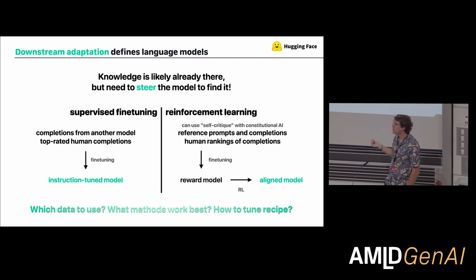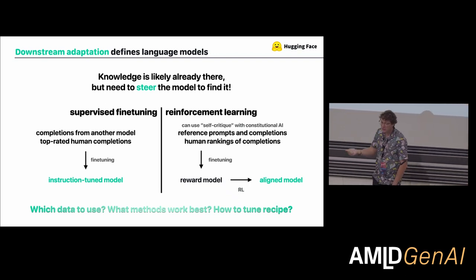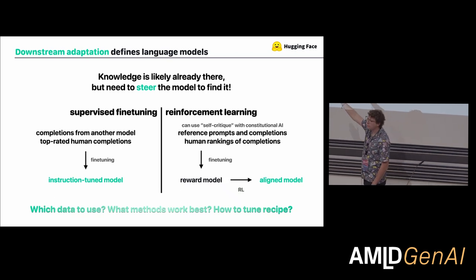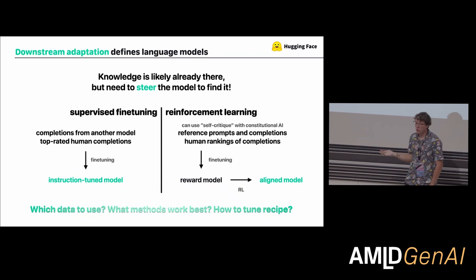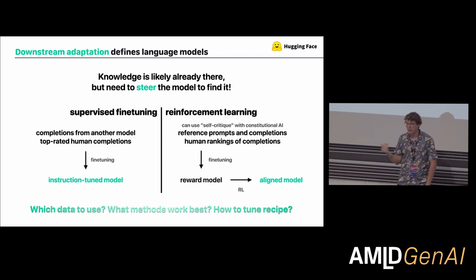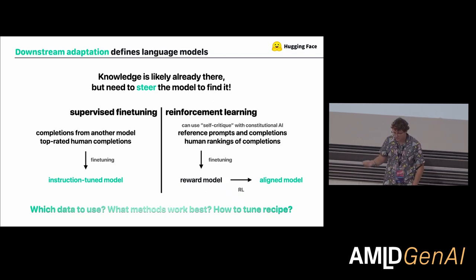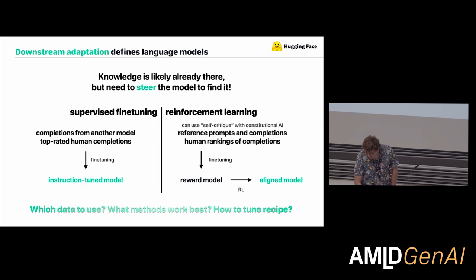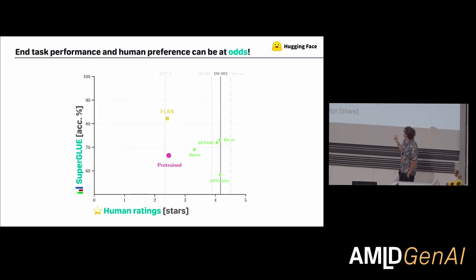This is very nice, but this doesn't answer the question of performance. If I want to answer a question like, which data should I use? I have collected completions from another model. Which ones are better to use than others? What methods work best, supervised fine tuning, reinforcement learning? How do I tune my recipe? To answer this question, I need metrics that align with my downstream use. And this is where things go very bad.